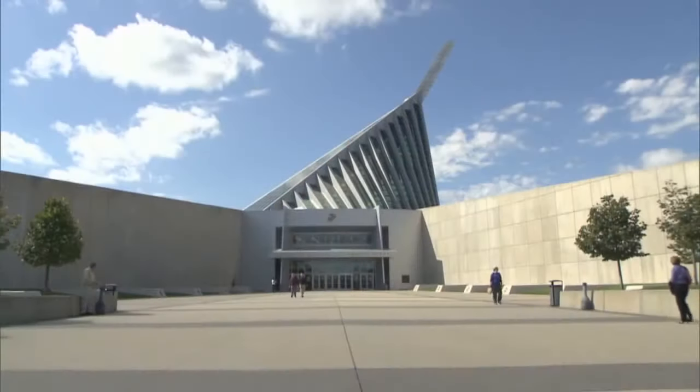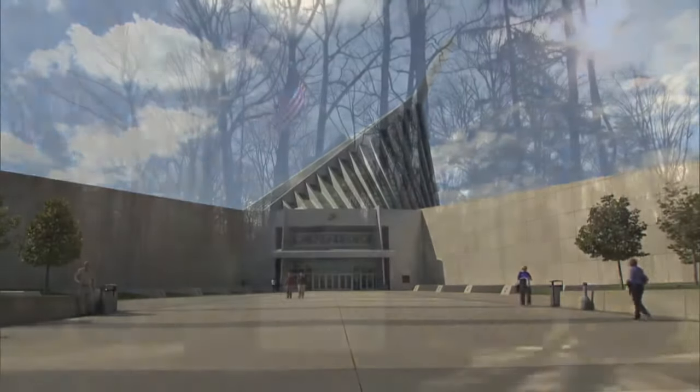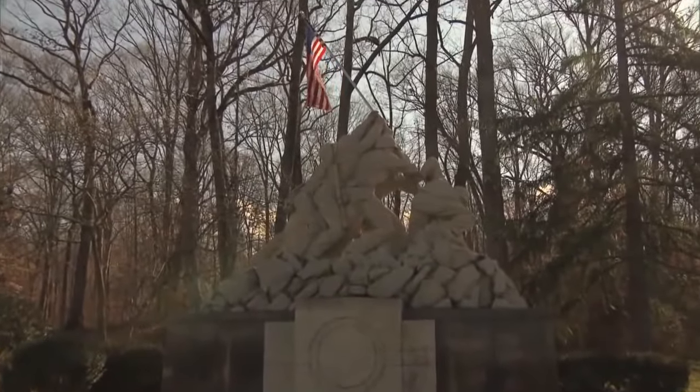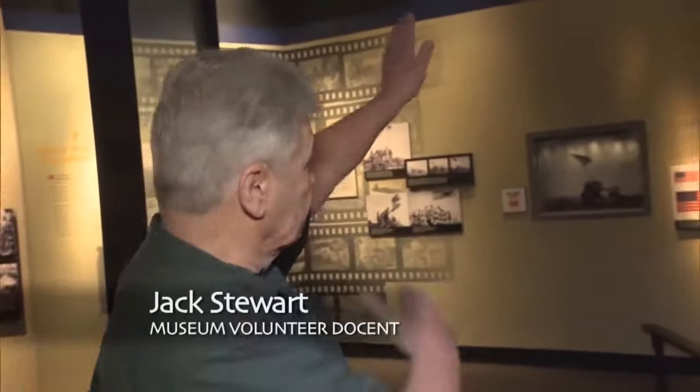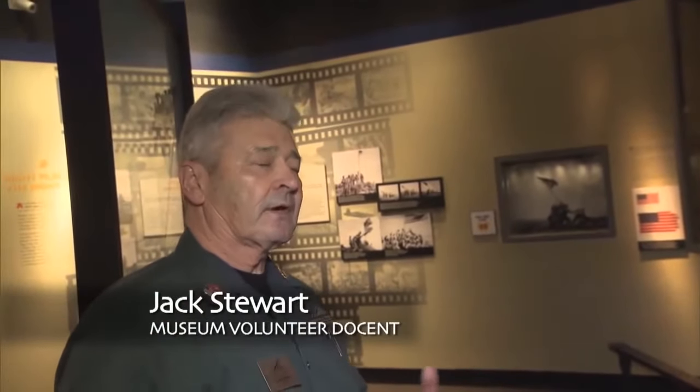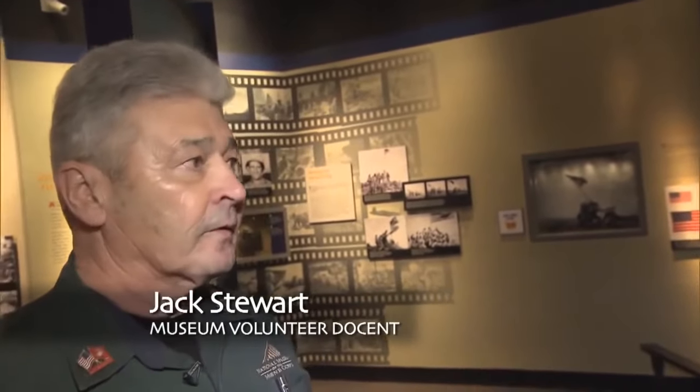The inspiration for the design of the museum came from the famous image of the raising of the American flag on Iwo Jima. Well, it's based on that photograph. With the flag raising, you see the thing sticking up in the air. In fact, I've had truck drivers come in here, and a lot of times when I'm talking to people, I ask them where they're from, and I say, what's your business here? Are you a Marine, whatever? And one of them told me, he says, I just wondered where that thing sticking out of the ground was. So he wanted to come in here and see what it was. And he was overwhelmed when he got here and saw what it was.